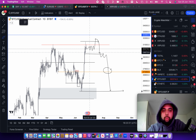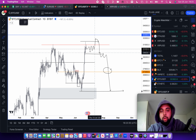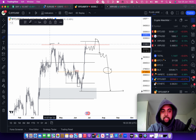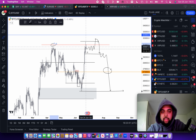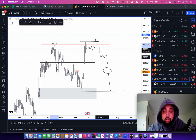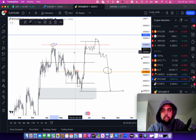What I am doing is going to wait for either we see one more spike up and then a push down below, or just acceptance below this high, okay, which is 31k, and then a continuation before we see the monthly end. So this may actually occur tomorrow, because next week is the 31st, I believe.